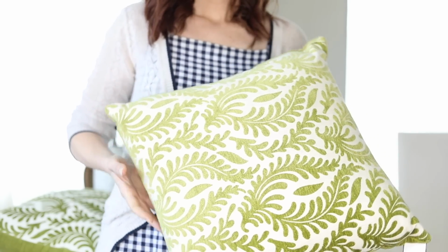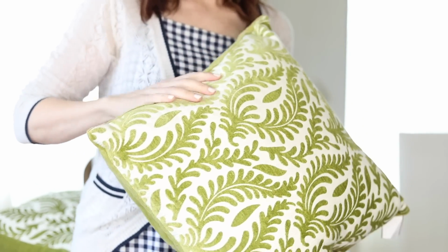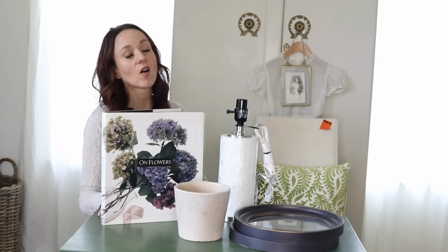Now, if you look closely, the pillows actually have a yellow undertone, right? And you don't wanna use two colors together just because they're green. It's not gonna work if the undertones are different. We have a blue undertone and we have a yellow undertone. Now, I am going to use these together, and here's why.